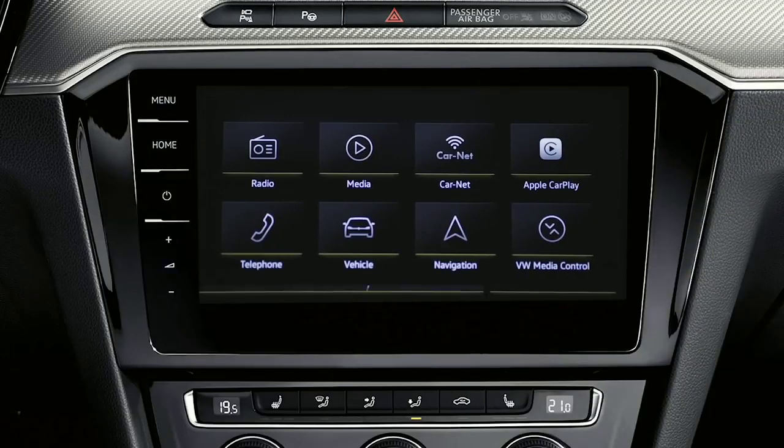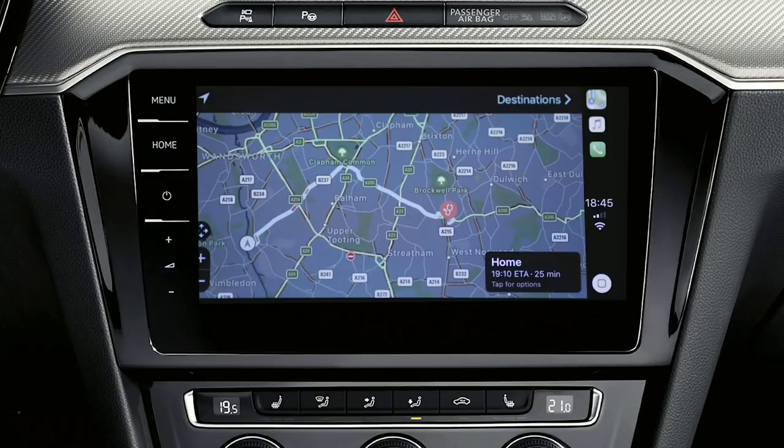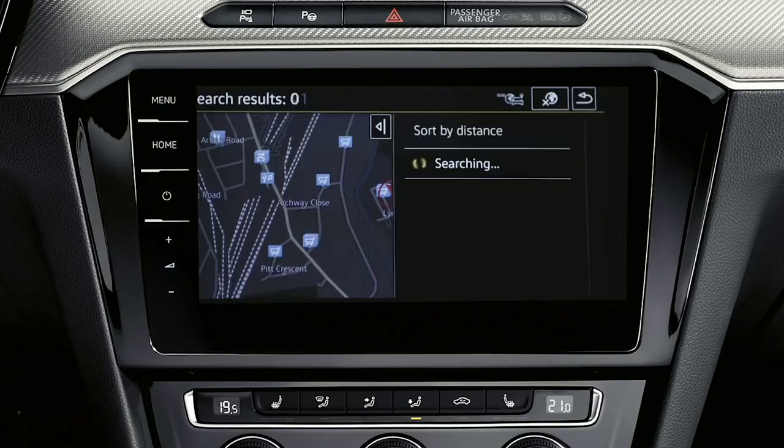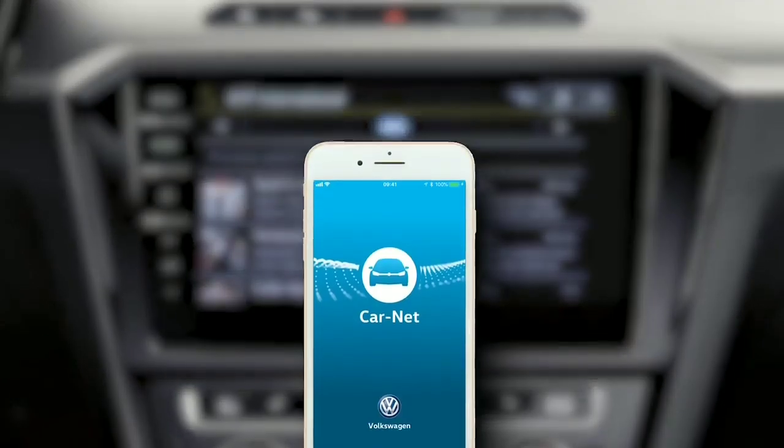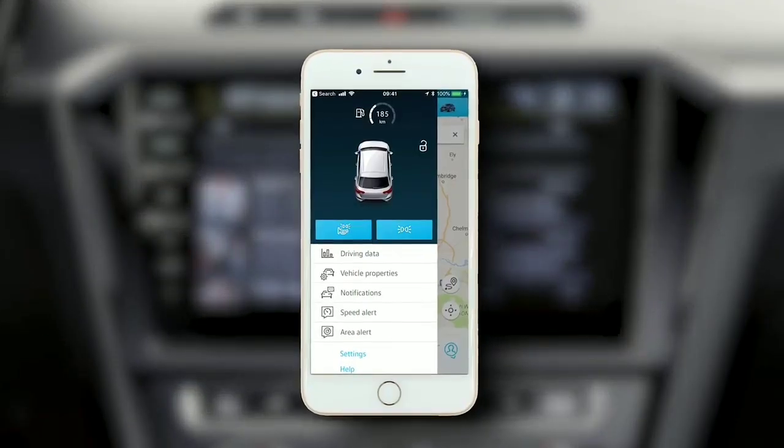Getting about has never been easier with 3 years CarNet guide and inform access, latest fuel prices, weather, news, you name it. And with 10 years security and service, you'll have peace of mind.